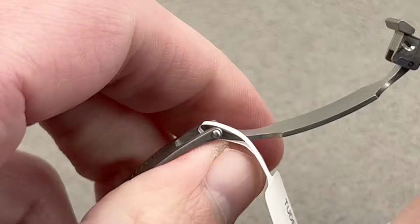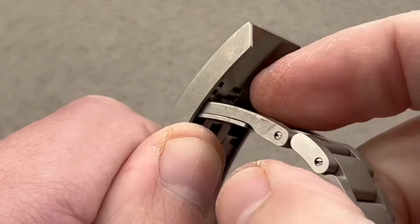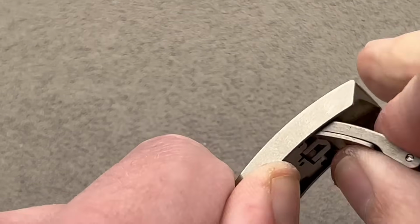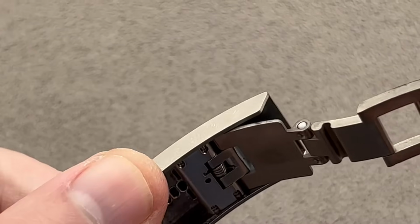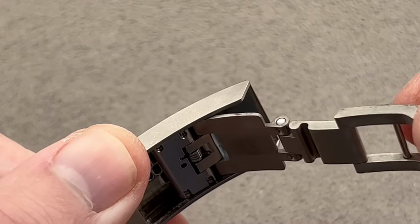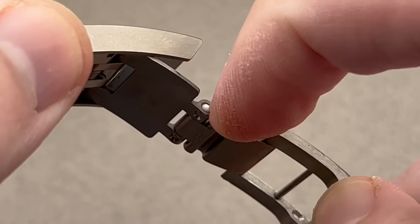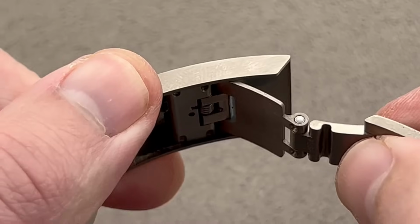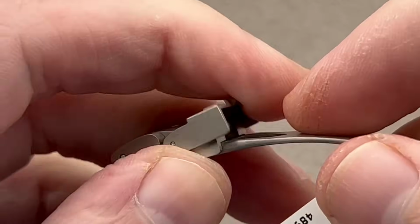So this is the new clasp, and it features the T-Fit system, which gives you 8 millimeters of tool-free adjustment in 1 millimeter increments. But not only do you get that, you get a full fold-out dive extension, so you get both. And the combination of both is really quite handy. You can also see Tudor using ceramic pin snaps so that the material doesn't wear down over time and lose the tight tolerances of its initial assembly. You'll find that as well inside the clamshell lock.